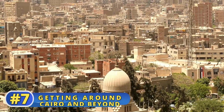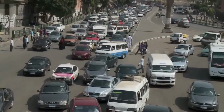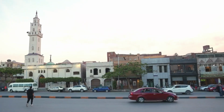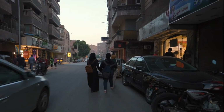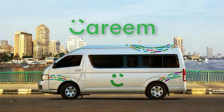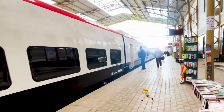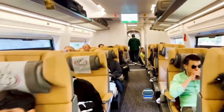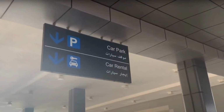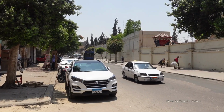Number 7. Getting around Cairo and beyond. Navigating Egypt's bustling streets and chaotic traffic can be intimidating, but fear not. Several transport options cater to both short and long-distance travel. Within cities, taxis, Uber, and Careem are popular choices, while intercity buses and trains provide comfortable and affordable transportation between destinations. For those seeking more independence, car rental agencies are available, although driving in Egypt requires nerves of steel.